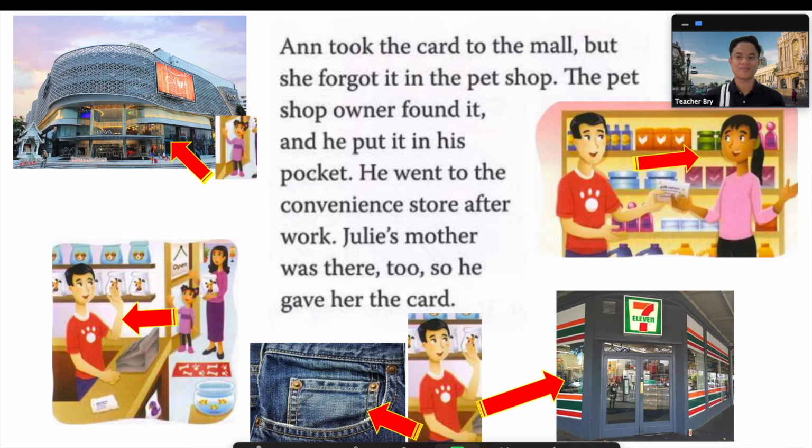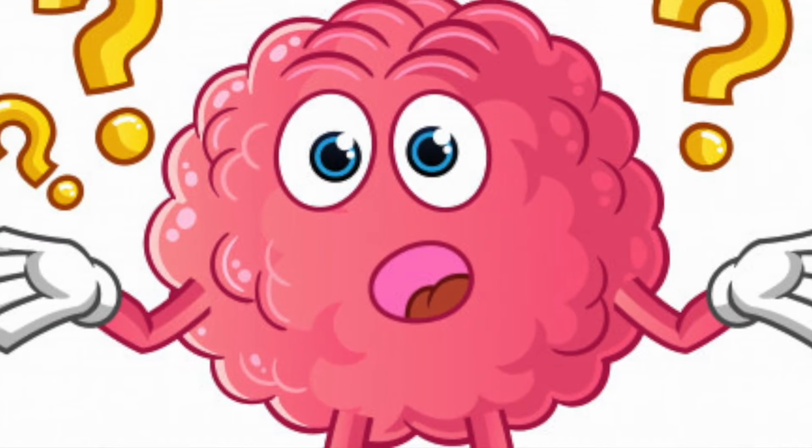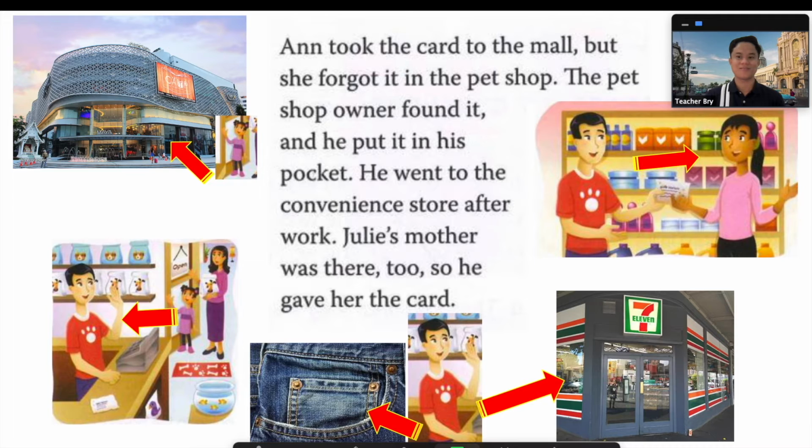How did she get the card? Right, from her mother. And how did her mother get the card? Right, from the pet store owner. Where did they meet? Not 7-Eleven, or Mini Big C. The convenience store. But how did the pet shop owner get the card?